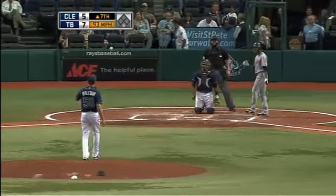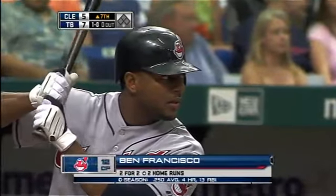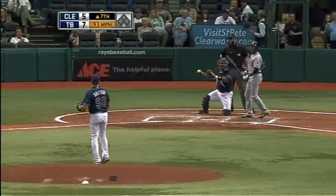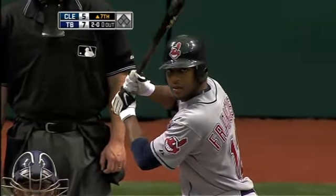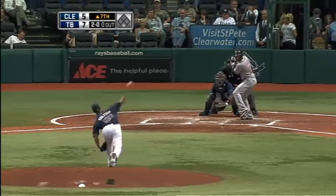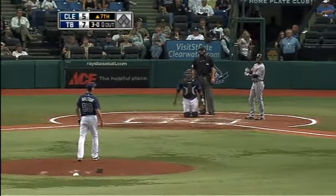Pitch a little bit away, 1-0. Francisco has hit 2 home runs today, driving in 4 of the 5 Cleveland runs. Ball 2 is low, 2-0. After going 6 for 7 with 4 homers off Sonnenstein, he's 0 for 3 against Grant Balfour in his career, and now Balfour falls behind him 3-0.